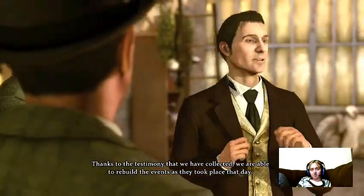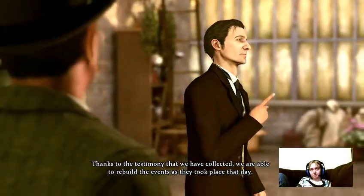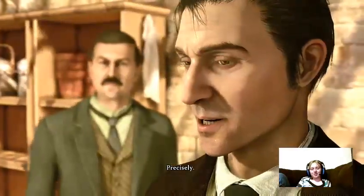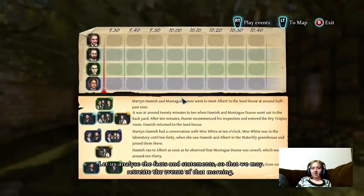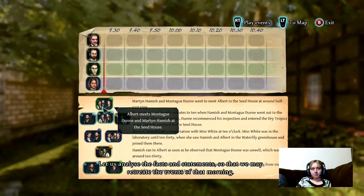From the testimony that we have collected, we are able to rebuild the events as they took place that day with a timeline, such as we did in the Jack the Ripper case, which was really fun too. You should go play that one too. The map at the entrance of Kew Gardens should help us with our timeline. Alright. Oh good, I just get to go straight there. Let us analyze the facts and statements so that we may recreate the events of that morning.